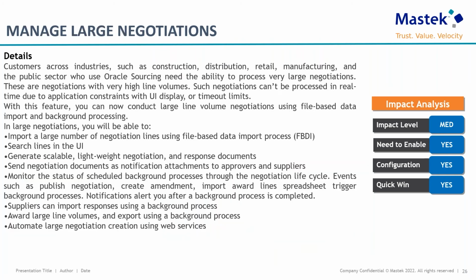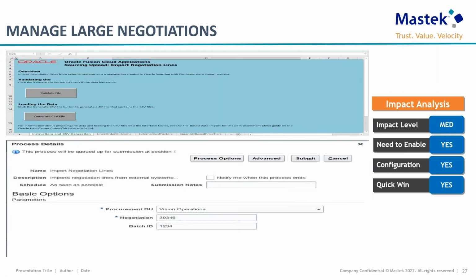Our next feature is manage large negotiations. Customers across industries such as construction, distribution, retail, manufacturing, and public sector who use Oracle Sourcing need the ability to process very large negotiations. Now, these are negotiations with very high line volumes, such as negotiations that can't be processed in real time due to application constraints with UI displays or timeout limits.